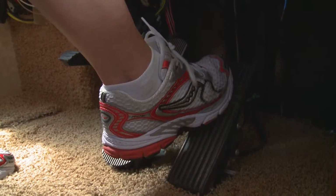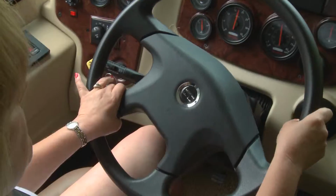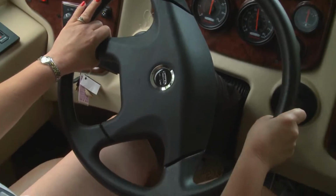You know, it is not at all difficult to drive an RV. Until I invested in my very first one, I never drove anything bigger than a Ford Explorer SUV. It took me a little bit of practice, but believe me, if I could do it, anybody could do it.